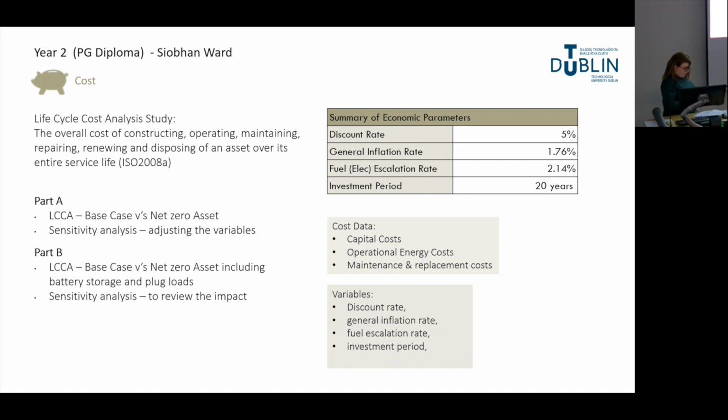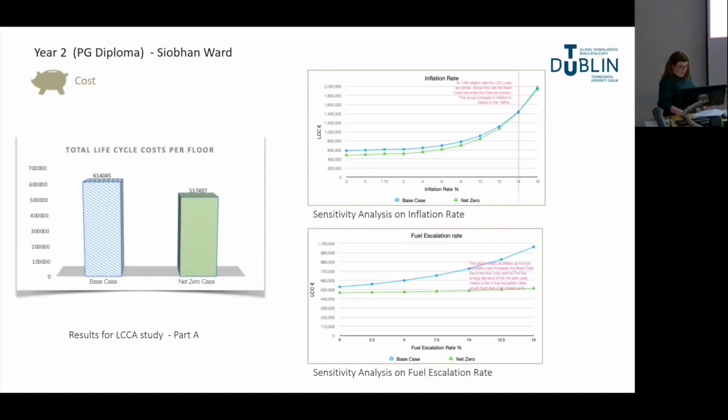A similar approach was taken for the maintenance and replacement costs, and the study consisted of 2 parts. Part A assessed the base case against the net zero asset spec, and Part B considered the addition of battery storage and looked at the impact of this battery storage to the net zero asset, and also to include the plug loads of the building. Study A, so just comparing the original building against the net zero spec, found the net zero to be cost optimal primarily due to the savings in the cost of the cooling equipment and the removal of the internal finishes.